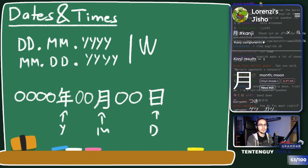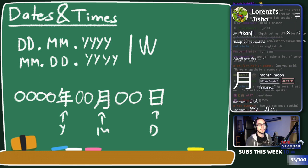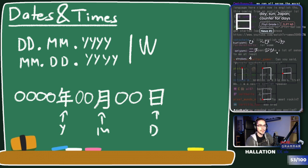Or I emailed them. So this is the kanji for moon or month, which is the second one in order. And then the third and last one for the standard date is just day, which would be nichi. So hi, bi, ka, nichi, jitsu. This one has the most readings.